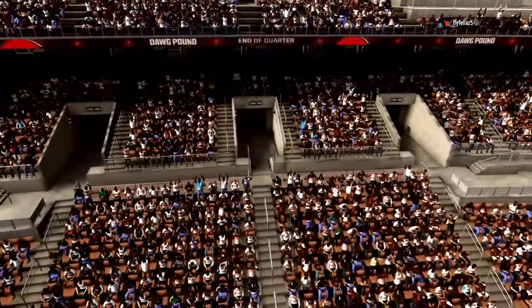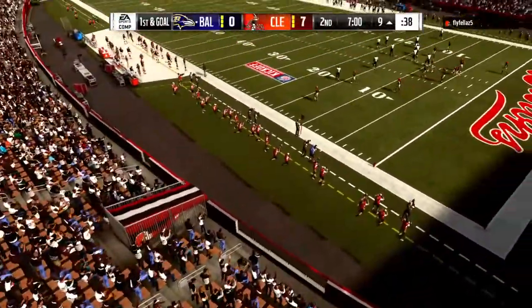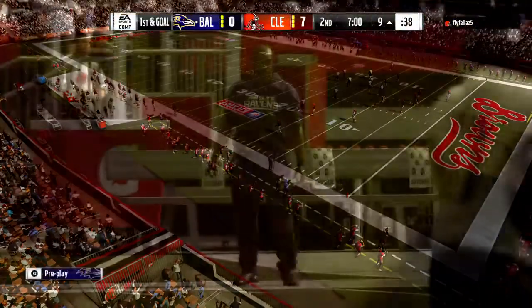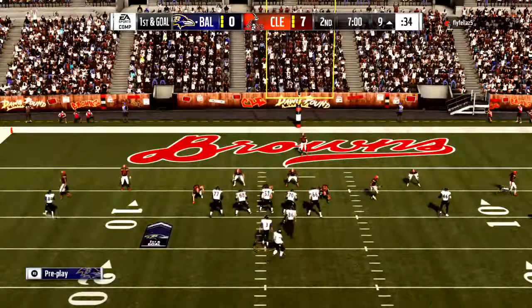Second quarter now. Brandon Gaudin, Charles Davis with you. It's the Ravens. So 3 plays, already first and goal, and they are wasting little time.